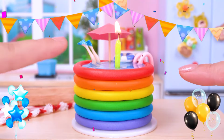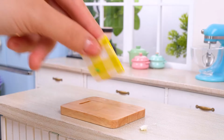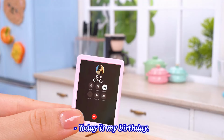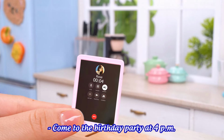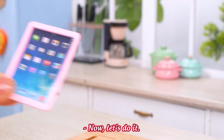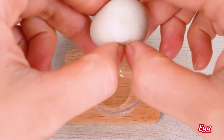This cake for me? That's right, it's for you! Happy birthday! Hello, my friend. Today is my birthday. Come to the birthday party at 4 p.m. Sorry, I'm busy at that time. Happy birthday! I will make a cake for you! Now let's do it! The first, we will need an egg.